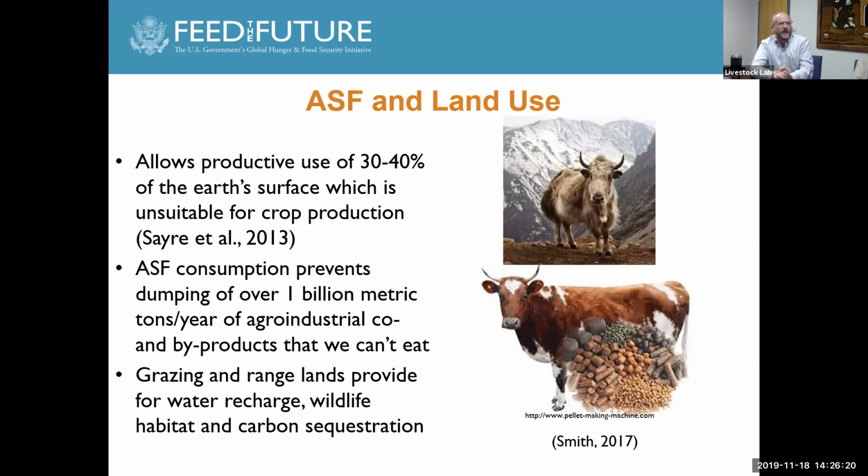In addition, the rangelands and grazing areas that our animals are on actually provide essential ecosystem services that typically aren't compensated for, but have a huge impact on things like water recharge, wildlife habitat, and other ecosystem services that animal use provides to the human population.